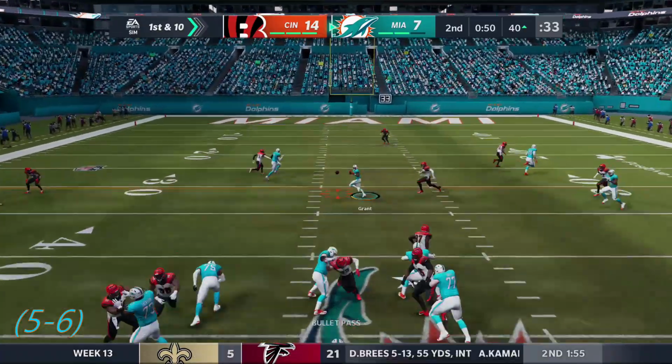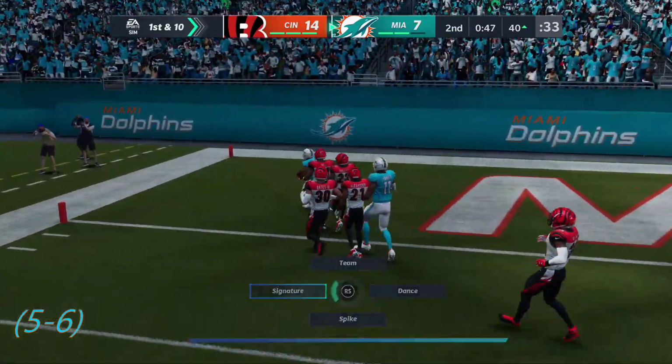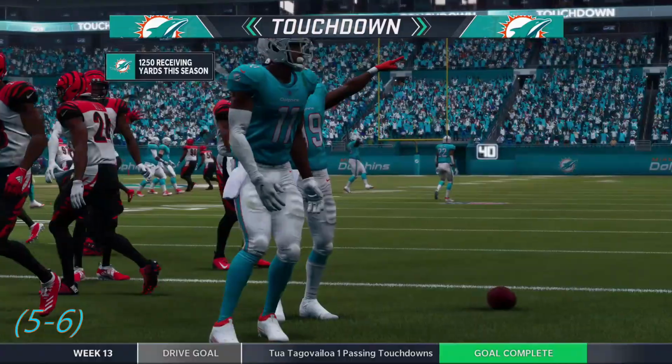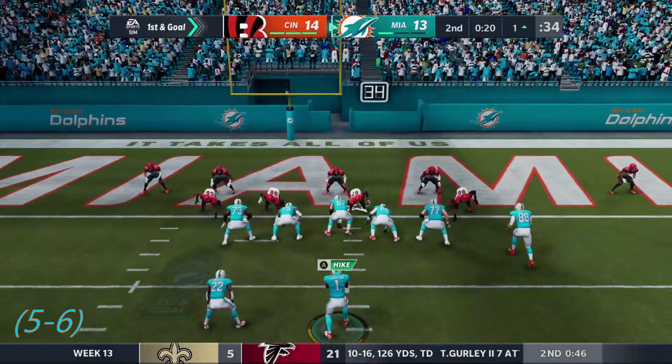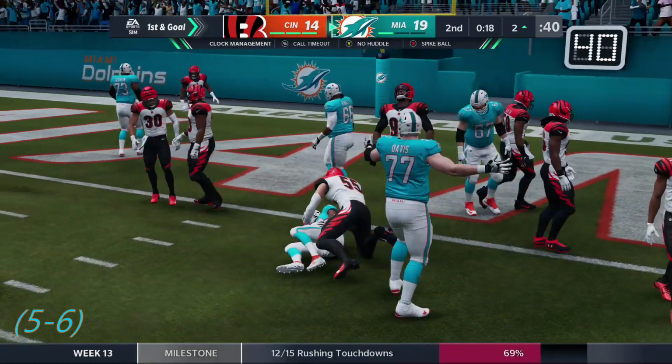Tua now on first down. Brought in over the middle by Grant. And he'll take this into the end zone for a Dolphins touchdown. Third down is key for offense and defense. And he is in. Touchdown, Miami.